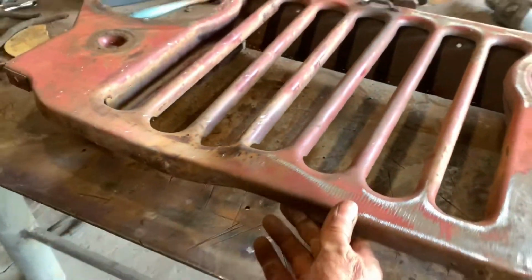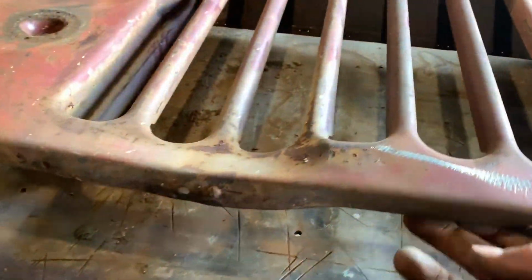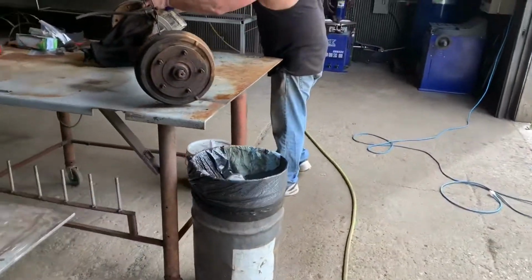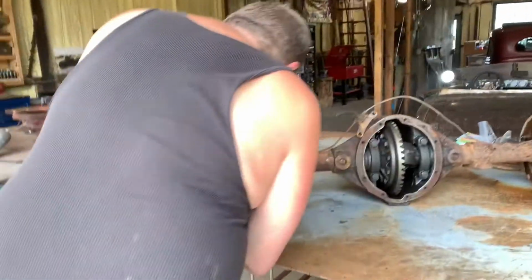So this thing's trashed. Let's see how bent. Did you cut it out? So I gotta straighten this guy. See how bad it's bent. Trying to get all this crap cleaned up, parts pulled off.